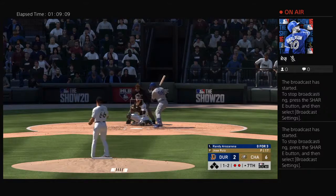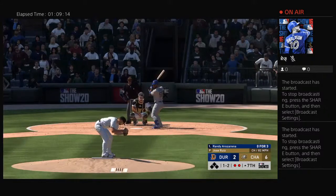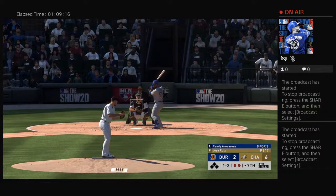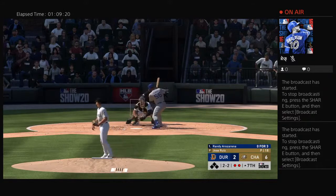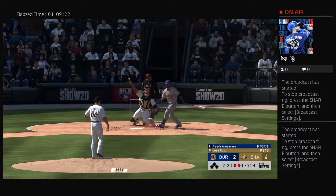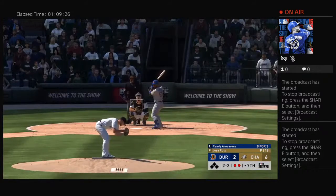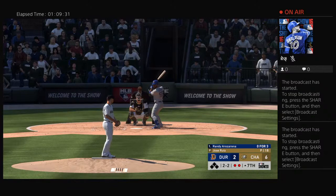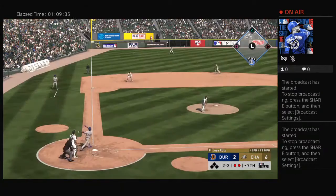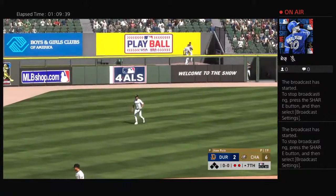And this is taken for a called strike. Oh, that's a tough call. Now 1-2. And he'll try to entice him with the changeup here, but it dips below the knees. It's 2-2. This is a line drive to left. Jimenez has got it, and the side is retired.